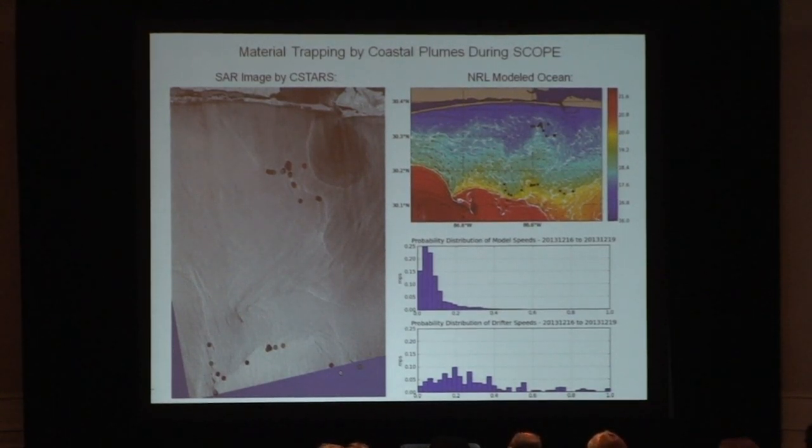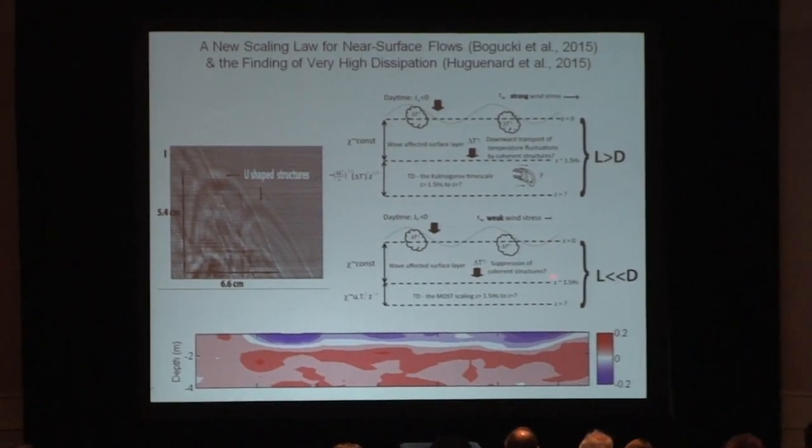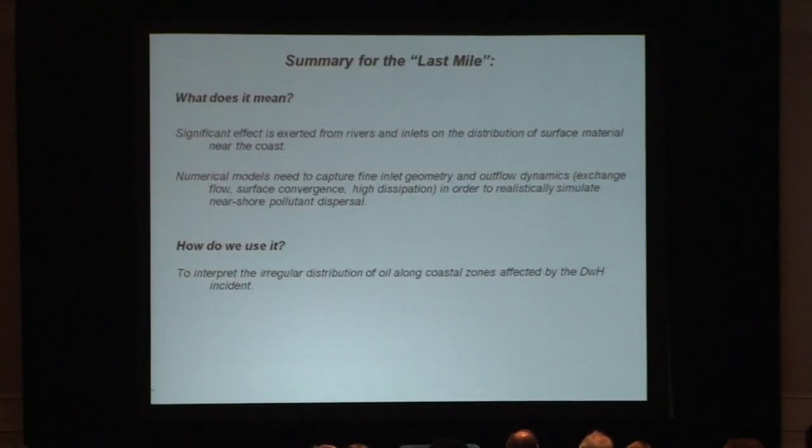We were able to develop, during these measurements, very interesting new theory on how the upper ocean temperature dissipation rate was regulated, scaling laws for that based on very high resolution optical measurements, as well as something on the kinetic energy dissipation rate.